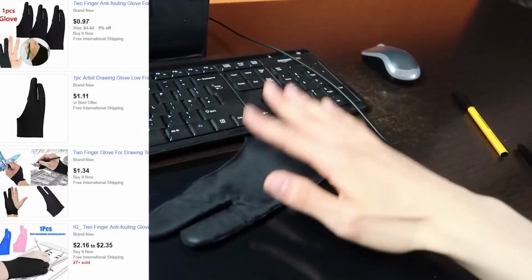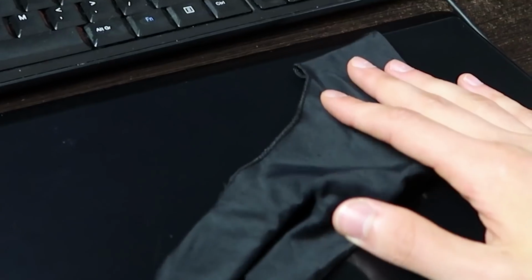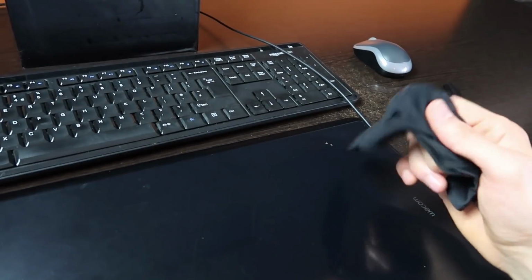I'd also recommend you to buy one of these gloves that helps your hand glide on top of the tablet and it doesn't make it all oily and shit. Just search on eBay drawing glove. It's $1 and it's very useful. It also kind of looks like a condom.